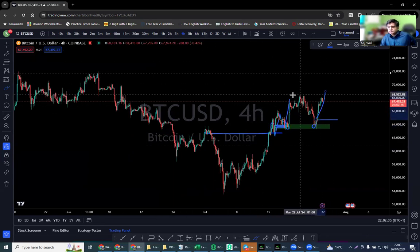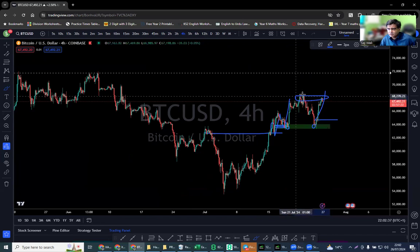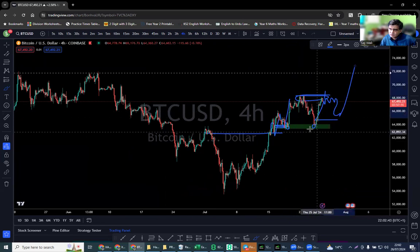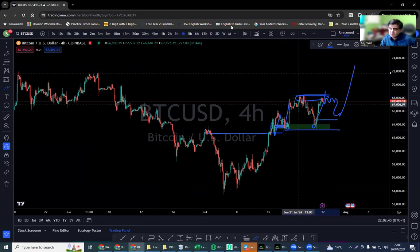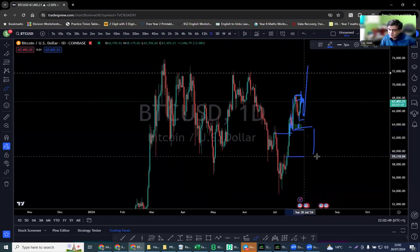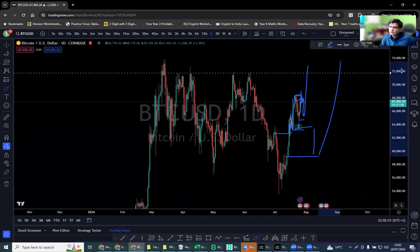So currently a double top is developing in 4 hours. So after consolidation, maybe, or it may even come down and go to the upside, or in daily, as I said, if it breaks this level, tests and should go to the upside. But anyway, these analyses are based on probability. So let's see how the market moves.